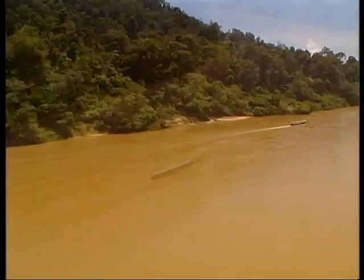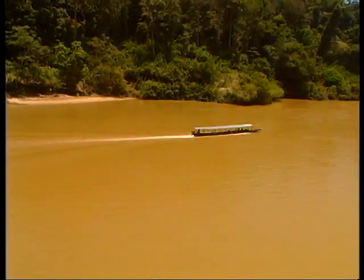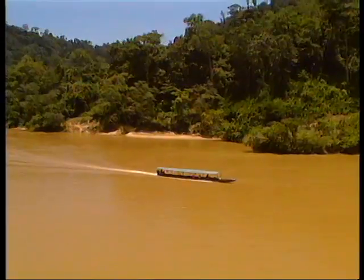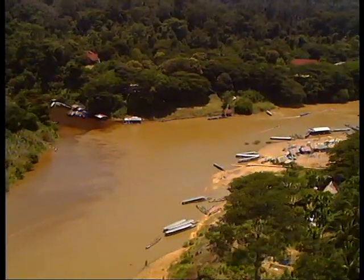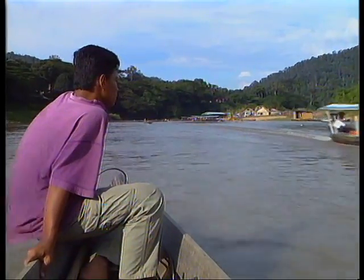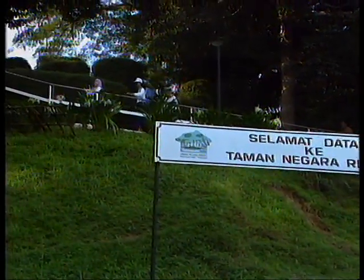The entry point to the park is Kuala Tembeling, which is a 3-hour journey from Kuala Lumpur. From there is a 4-hour boat journey on the Sungai Tembeling to Kuala Tahan, depending on the river's level. There is also a small airstrip served by Pelangi Air from Kuala Lumpur at Kuala Tiang, a 10-kilometer boat trip from Kuala Tahan. The boat journey from Kuala Tembeling to the park headquarters at Kuala Tahan can make the eyes heavy with boredom, but the scenery along the bank is invigorating.